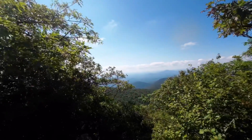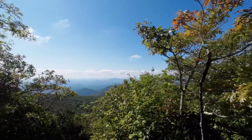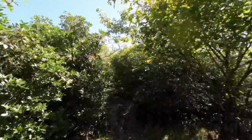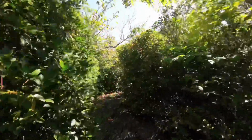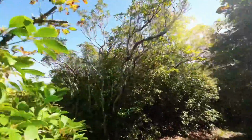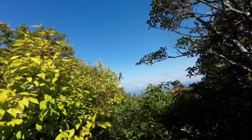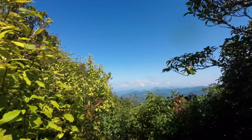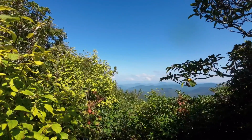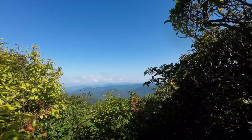Here's the southbound look. Not very cloudy out, even though there are some clouds. And then we go a little bit further, and there's an overlook this way. Harder to see. Little town over there, and I believe it's Hiawassee. So cool.